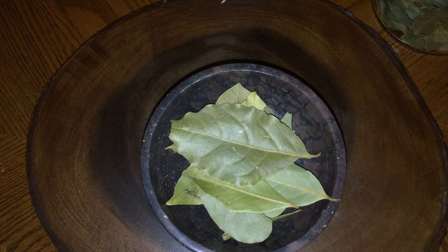So there's a lot of different things that you can use bay leaves for, and like I said, this is just kind of the tip of the iceberg when it comes to bay leaves. There's so many uses for them. So anyway, that's a little bit of information on the bay leaf or laurel tree.